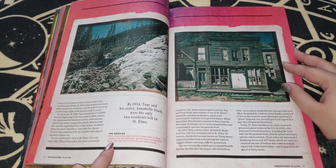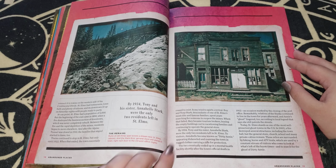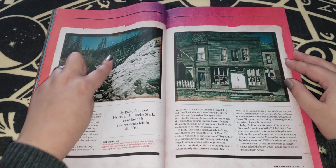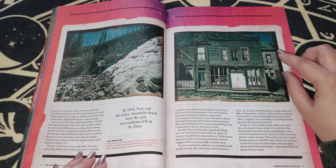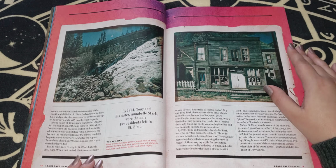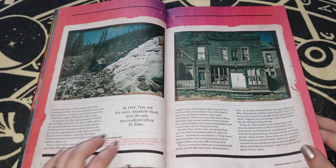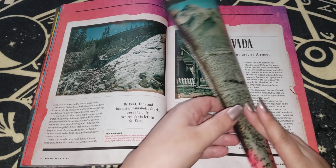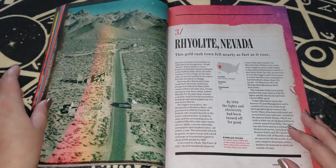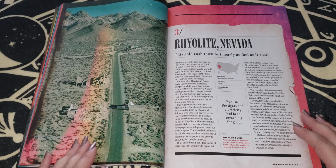It says ruins of old mines span across a stream near St. Elmo above. So that's what we're looking at right here. And then the Stark Brothers General Store still stands in the town, right next door to the old post office. Wow. That's nuts. Okay. Wow, look at this old picture.